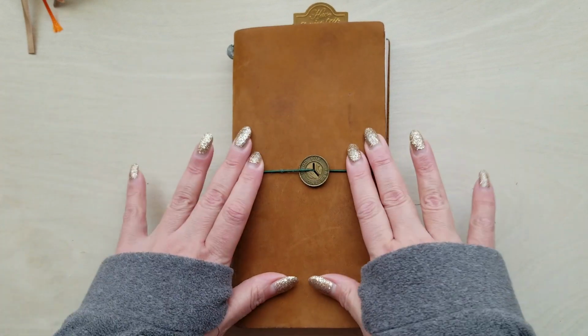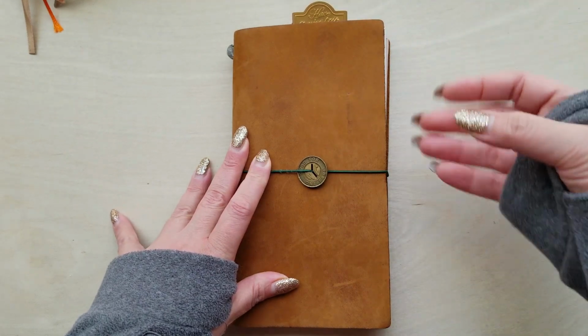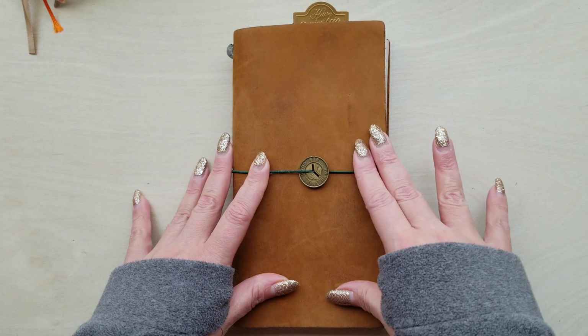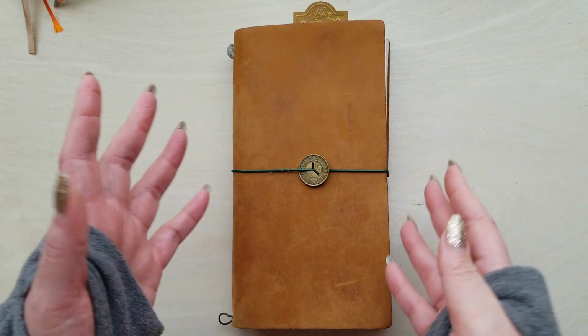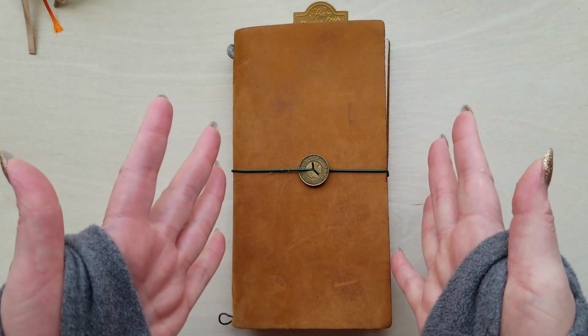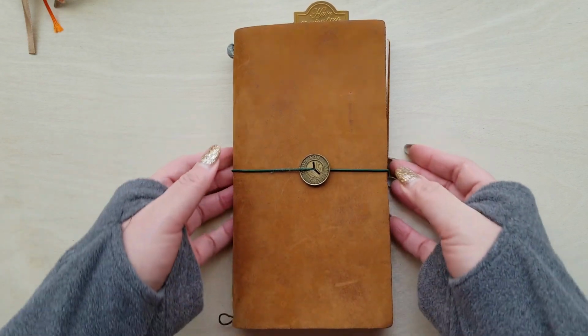But last year I started using it as both. I have an insert that does have that sort of thought and processing in it, but then I also have an insert that's pretty much just for transcription, to get kind of used to new pens, different inks, and then of course to practice penmanship in. And I've really enjoyed that, and I think I'm going to do the exact same thing this year.